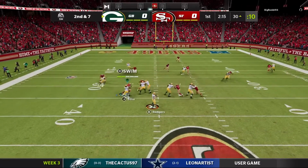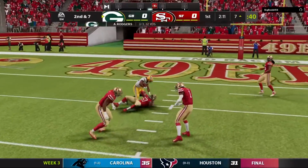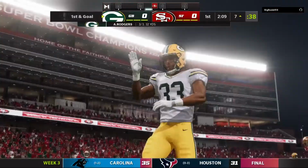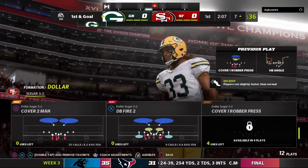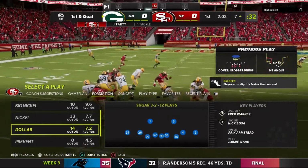From the 30 on second down, Rodgers got his man complete over the middle. That's Jones. And finally down he goes as they work it inside the 10 to the 7. 23 yards the final tally.